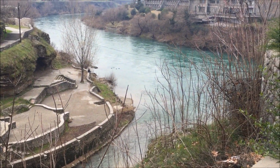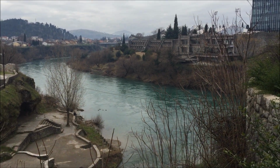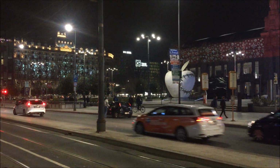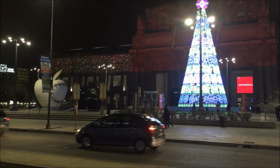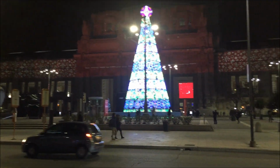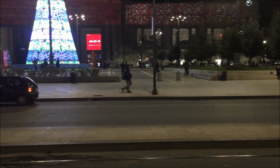Podgorica, Montenegro, 6th of January 2018. I just crossed Milan Central Railway Station, and Christmas just got over, but you see the Christmas tree. I just crossed the Milan Central Railway Station. Today is 29th December 2017.